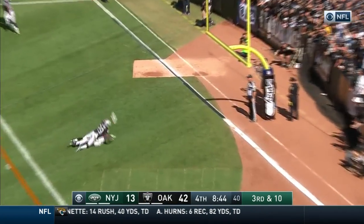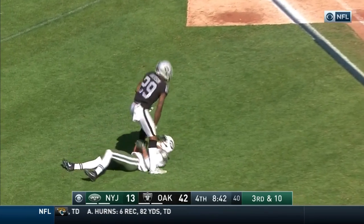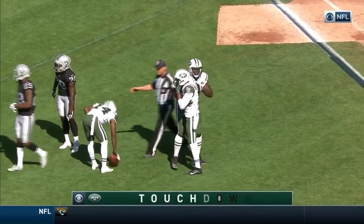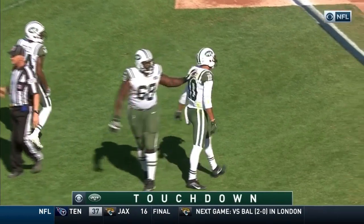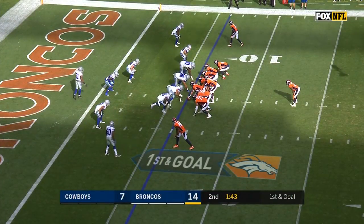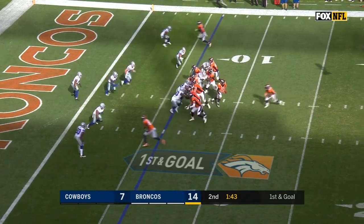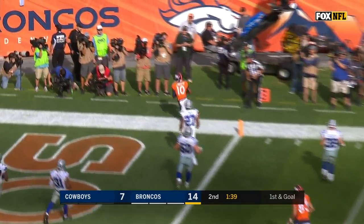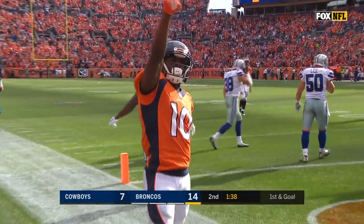McCown launches, caught for the touchdown. Jermaine Kearse matched up with Amerson. Play action, Simeon wide open. Touchdown, Sanders.